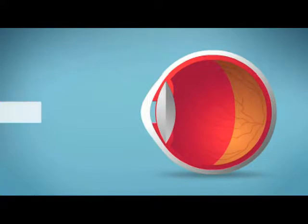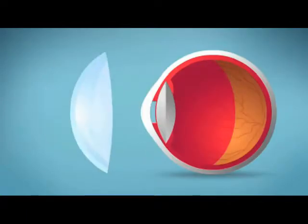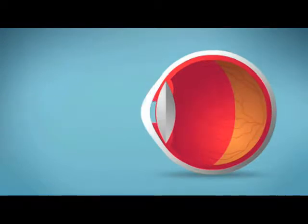Light rays entering the eye also must be bent into a precise point of focus on the retina, found in the inner back of the eye. When this doesn't happen, our vision is blurred. Eyeglasses and contact lenses sharpen focus by bending light and changing the way it enters the eye. But why do we have blurry vision in the first place?